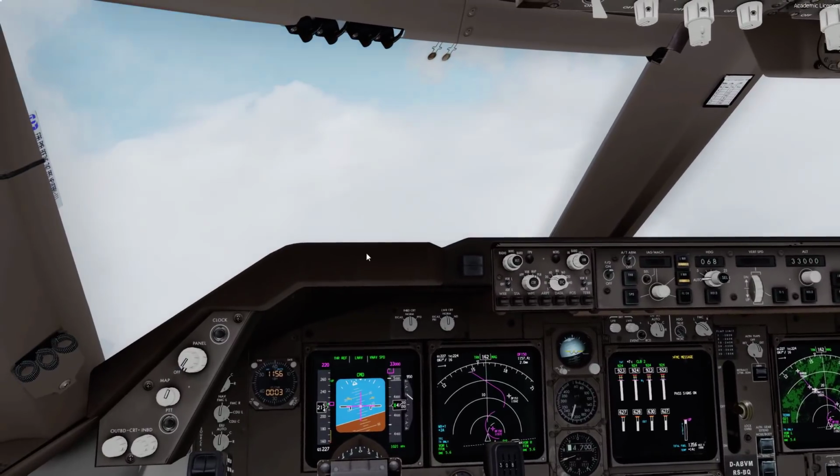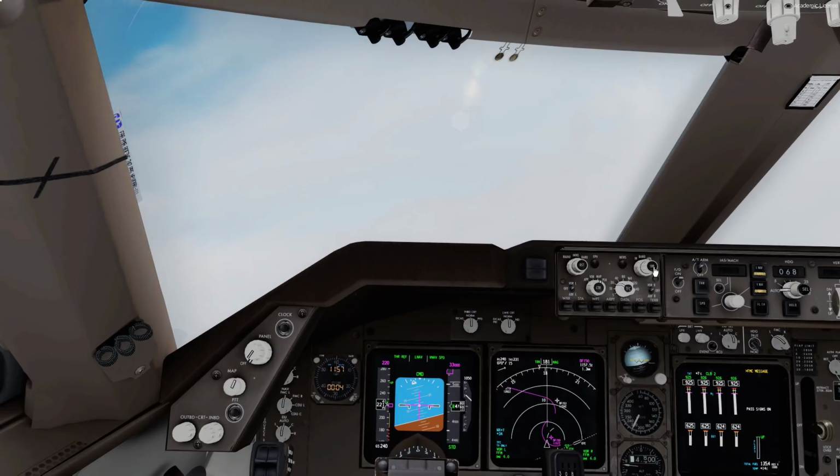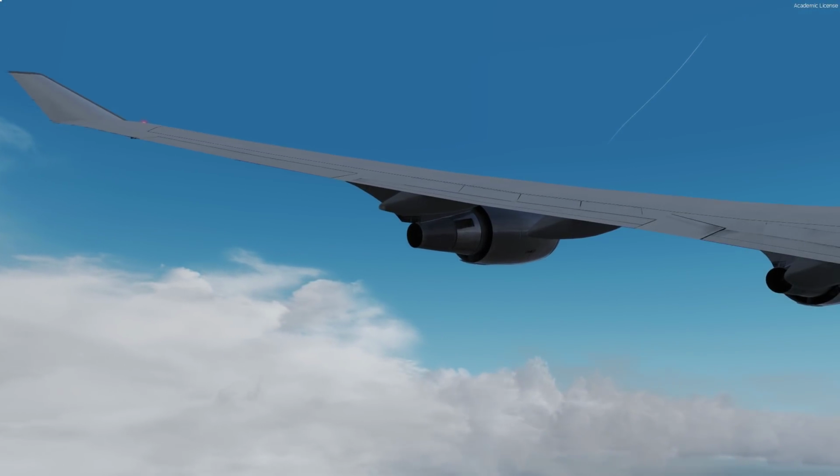FPS is back. Here comes the transition altitude. And the clouds as well. Just peeking over the clouds now. There is 5,000 feet standard pressure. That seems a bit too zoomed in as well.